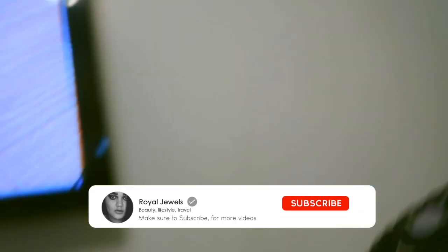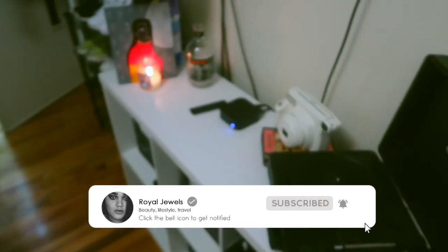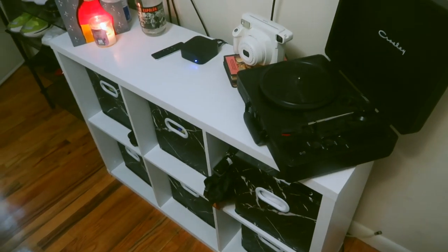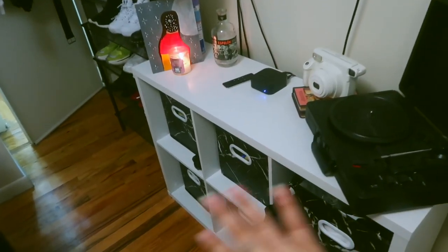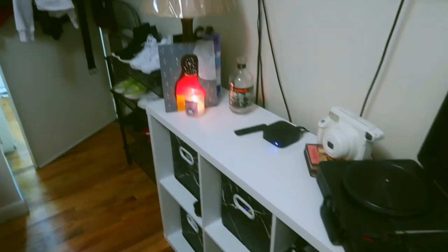Hey guys, so I literally did the dresser, and it's been like 2 days since I did it. This is how it looks. It came out so freaking beautiful. Look how it looks. Literally looks so amazing. This area looks better than it was before, but we're gonna get a full room tour after I finish doing it.